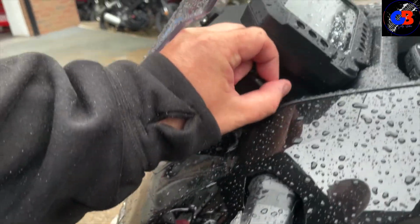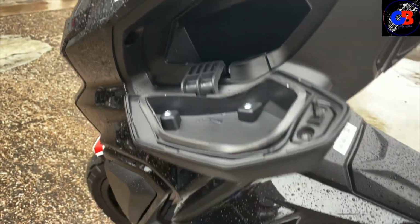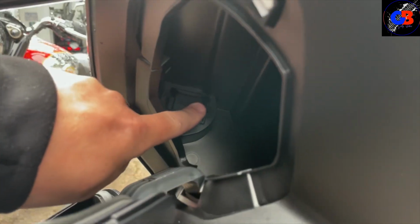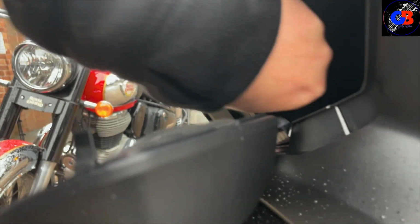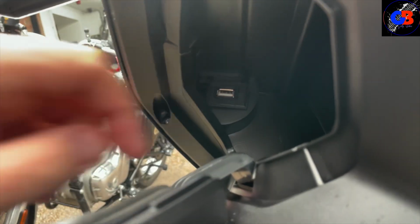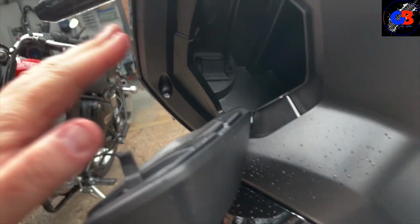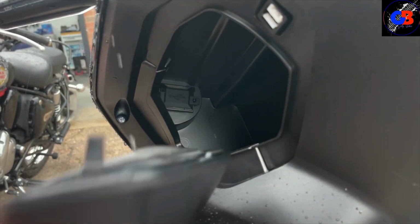What have we got here? We've got 12 volt as well. Yeah, there is a 12 volt there. And on this side, nice little bit of storage in here. Have we got a USB? Yes, there is. So we've got a USB port in there. Let me just double check it is a USB. Yeah, so it's a USB port. Motorbikes don't seem to have caught on like cars. It's all about the USB-C now, isn't it? Bikes are still USB, but still very useful. Nice little charging port there to stick your phone, charge it while you're riding.